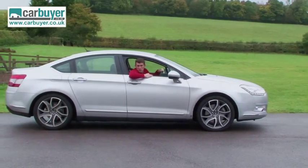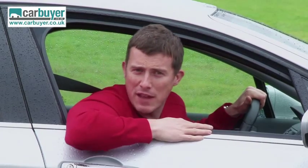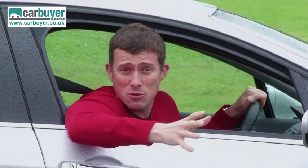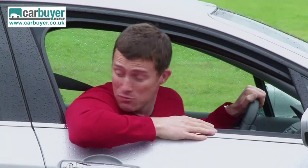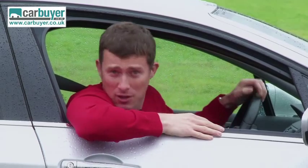Finally, there's the matter of depreciation, because the C5 won't hold its value as well as something like, say, a Toyota Avensis. You don't expect it to be as reliable as one either. That said, you can get some good discounts from your Citroen dealer, and overall, I have to say, it's one of the sharpest looking and best riding cars in its class.